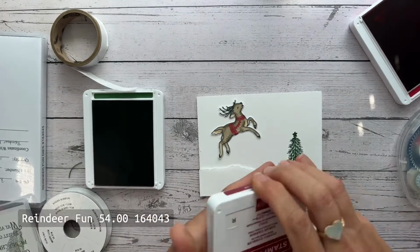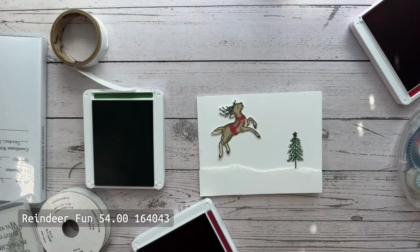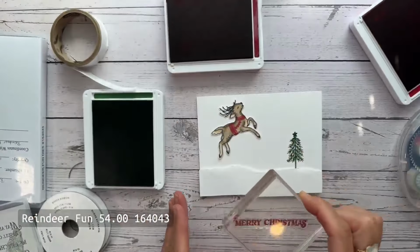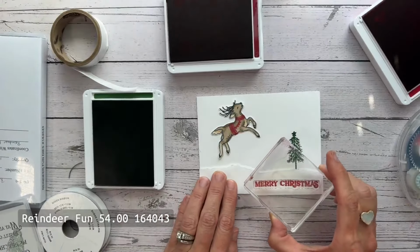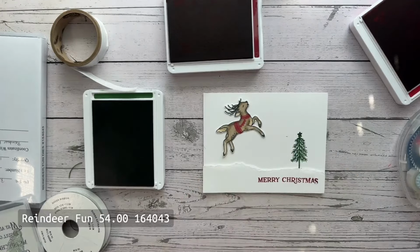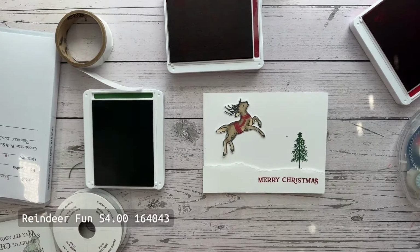Cool. I can't forget to clean that later. This one is cherry cobbler. I use cherry cobbler. It's a little bit of a darker, deeper red. So we'll take cherry cobbler and we're going to stamp the Merry Christmas just right down here. There you go. We're going to take some of the green twine.